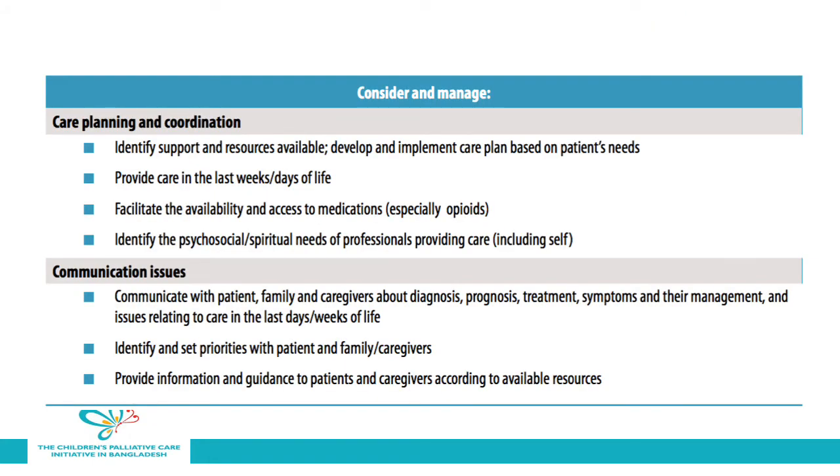Additionally, the WHO Guide provides guidance about common considerations which require palliative care management in general palliative care, including care planning and coordination, and communication issues. When planning and implementing a new hospital-based palliative care service, your team should discuss how you will address each of the items listed here, including identify support and resource availability, provide care in the last days and weeks of life, facilitate access to essential medicines, particularly opioids, and identifying the psychosocial and spiritual needs of professionals who are providing care for patients.